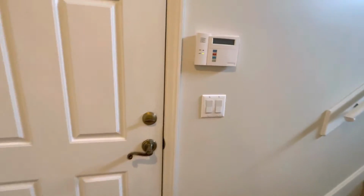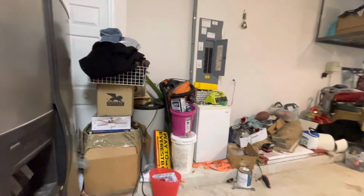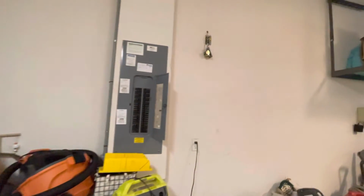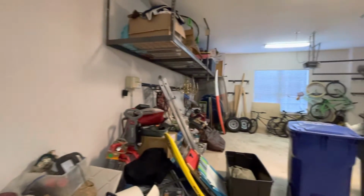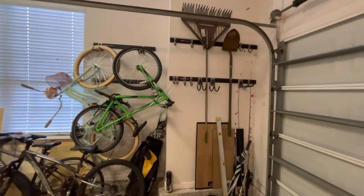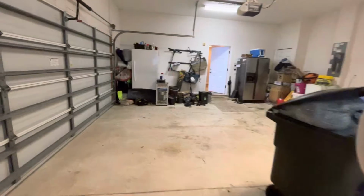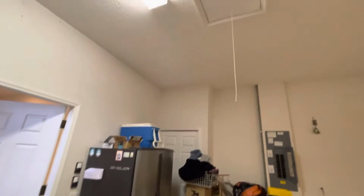And right here at the bottom of the stairs is the garage. They definitely have quite a bit of stuff in here. It looks like there's a closet back there. They have two refrigerators out here. Electrical panel. I'm not sure what's going on with that. Junction box. Like this storage up here, and they've got some nice hooks on the wall. Put your stuff on. Attic access.